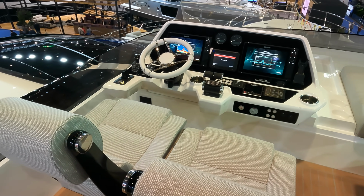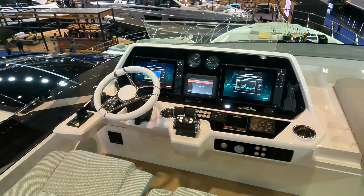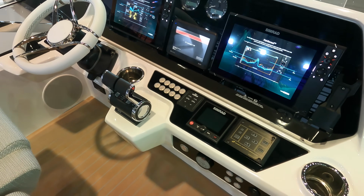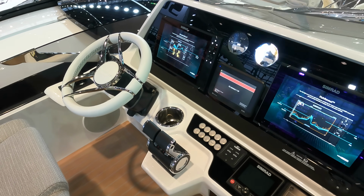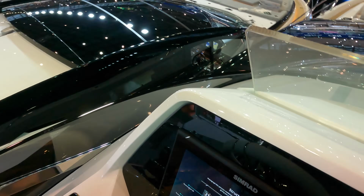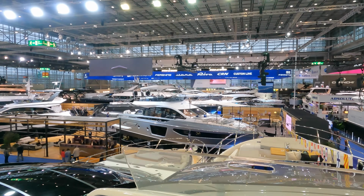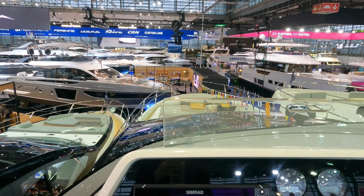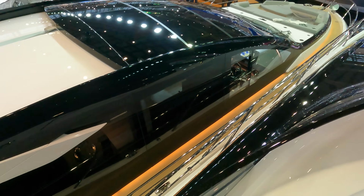So up here we have helm on the port side, and everything is as you saw downstairs. 2 12-inch displays up here and a mirror image of all of the kit that you saw at the lower helm. Let's just take a seat here, spin the camera around so you can see it's at my eye line, exactly what I'm seeing around in front of us. We have this pull-up acrylic screen for a little bit of wind protection. On the odd day you might need it, and you can see my view now.